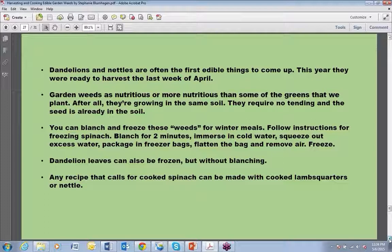So you would blanch the greens in boiling water for 2 minutes. I'm assuming that you have frozen greens in the past, so I'm not going into too much detail. So blanch for 2 minutes, immerse in cold water, squeeze out the excess water, and then package in your freezer bags. Then we flatten the bags and remove the air so that they don't freezer burn, and so they lay flat in the freezer, and then you freeze them. And then you'll have greens to eat all winter long.